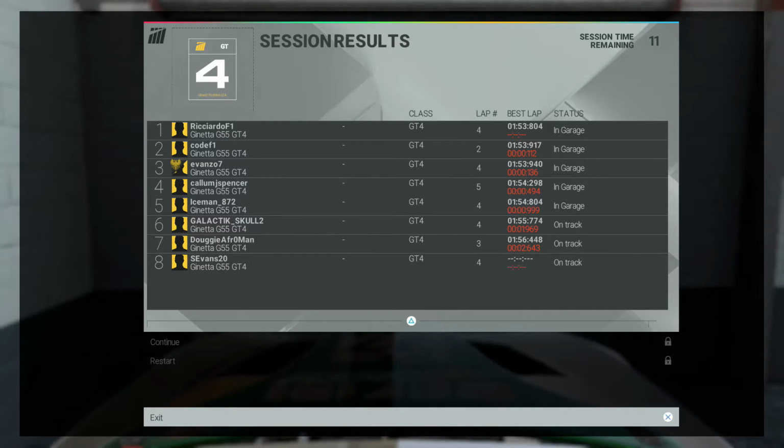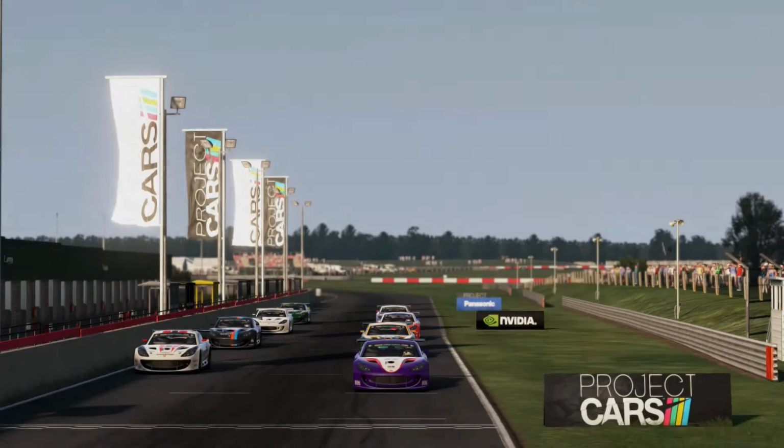Toby got first with Damon second, so those two were fighting away at the top. I got third, Spen was fourth, Iceman fifth, Colin in sixth, Dougie seventh, and Stuart rounds out the field in 8th position. You'll probably be able to see at the top right there, there's bits flashing up on the screen.